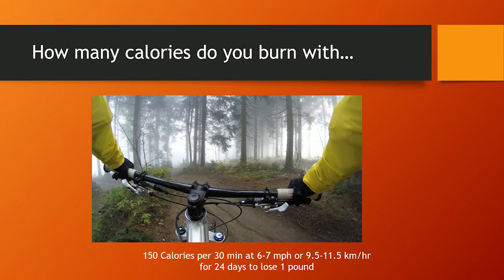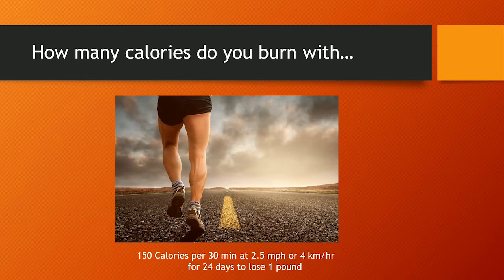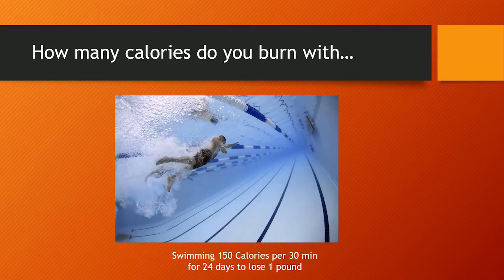So, if you were biking and losing about 150 calories per 30 minutes, it would take you 24 days of doing this in order to lose 1 pound. If you were jogging, it would take you 24 days of jogging like this to lose 1 pound. If you were swimming, it would take you about 24 days to lose 1 pound.